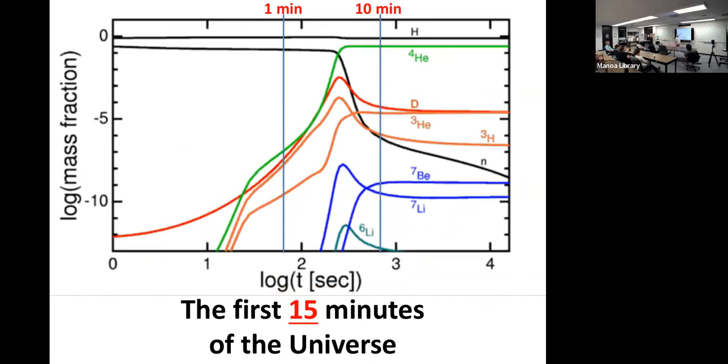this is the line of the neutrons. So they go down to make these other things. This is the line for deuterium, but then deuterium gets eaten up. After about 15 minutes, it doesn't change much. Those abundances get locked in. And that beryllium-7 is unstable, it doesn't last. It becomes lithium-7. Anyway, we get hydrogen, helium, and a little bit of lithium.